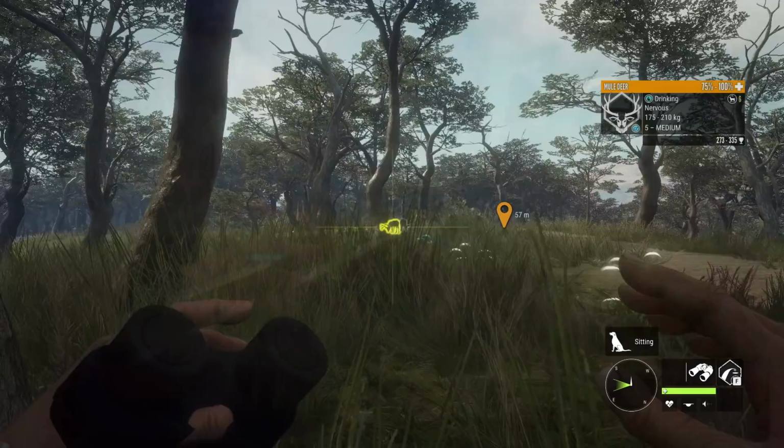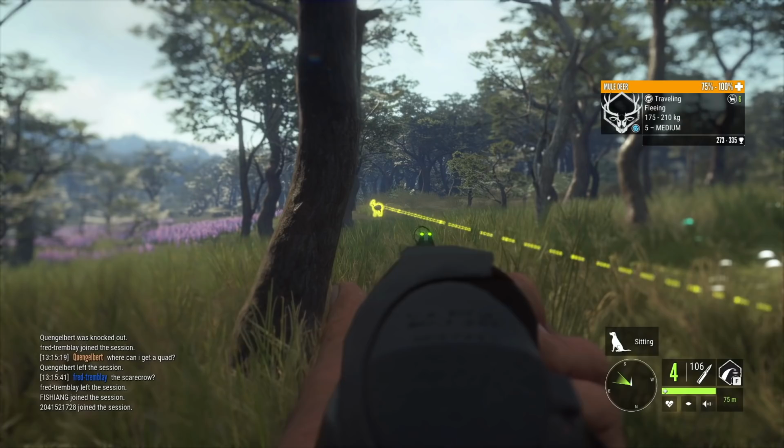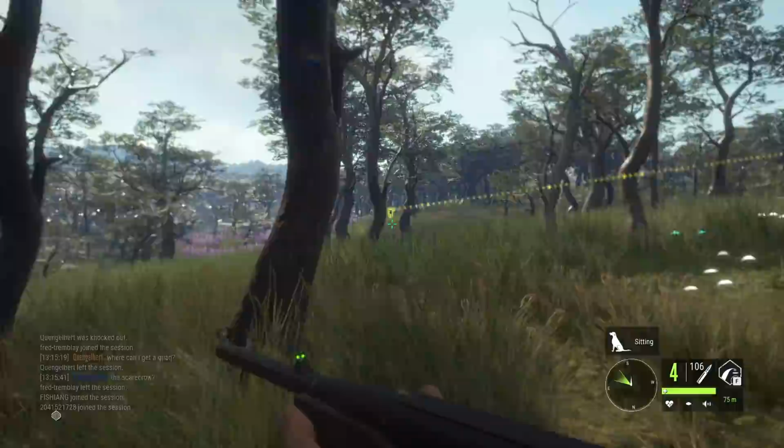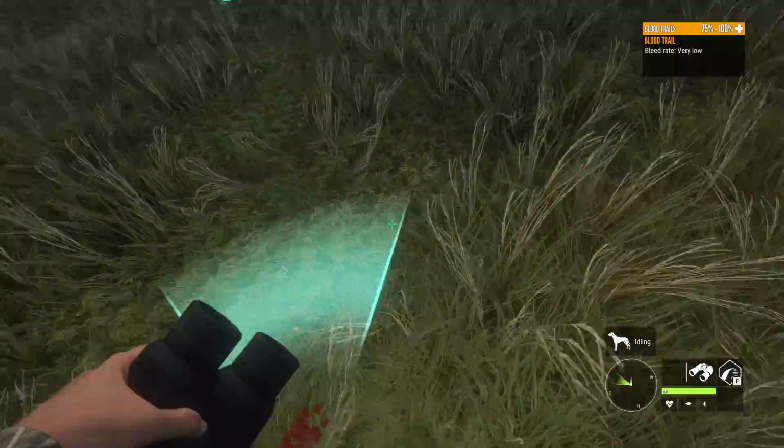All right, I think it's time. Time to attempt this shot right here. I think that should do it. Let's just hope that was vitals. I hope it is. It's the 243, so it's gonna die very slow regardless, but please let that be vitals. No, it wasn't vitals, I don't think. No, it definitely wasn't.